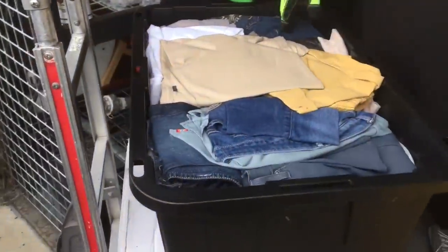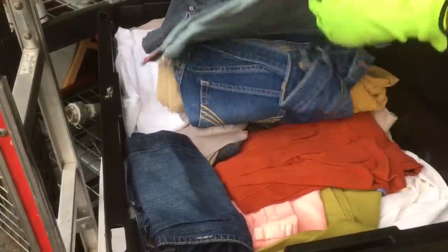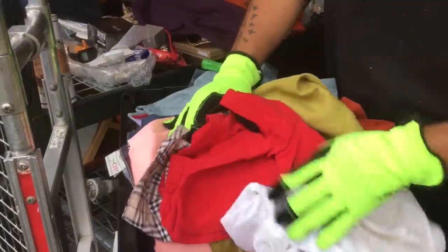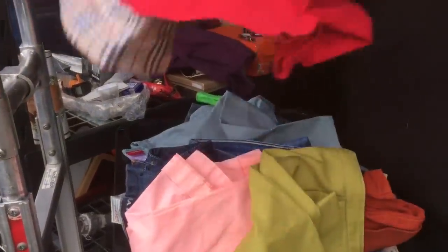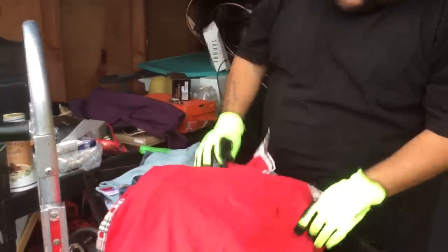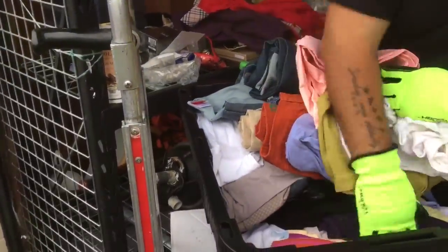Come on, baby. Oh, what is this? We got here clothes, more Dickies scrubs. Oh, it smells like mothballs. Oh, is that Burberry? Sure is Burberry. Nice piece of Burberry. Burberry cologne. That's pretty nice. Set that to the side. We don't want that to get lost.